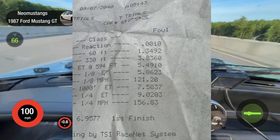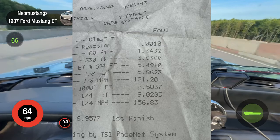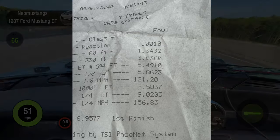The draggy was a tad off. Here's the ticket to show you the times. Not bad for the first lick on the new tires. Just got to get them wore in pretty good and get them ready for no prep.